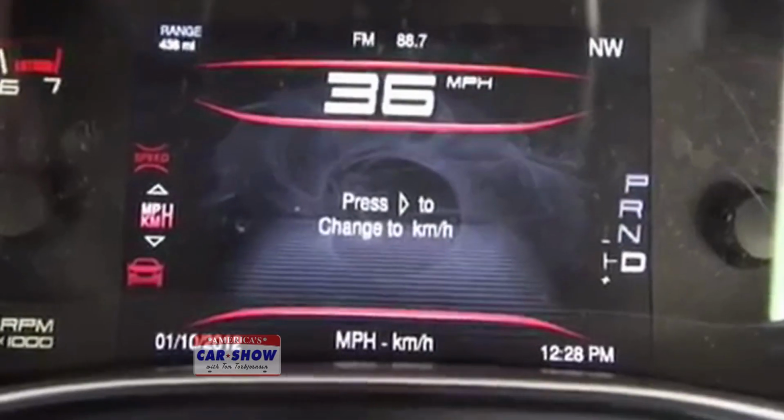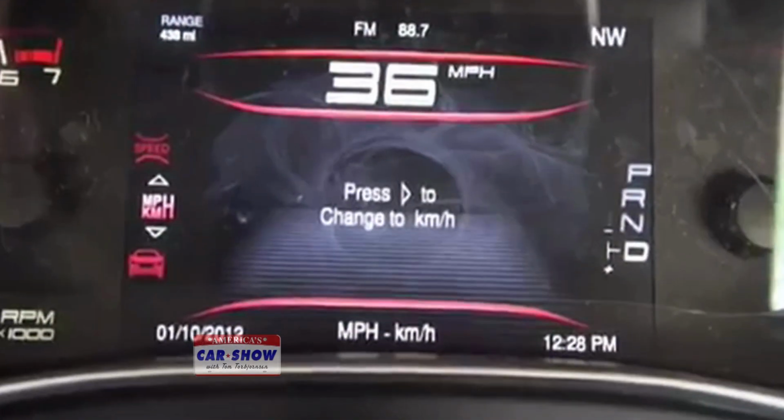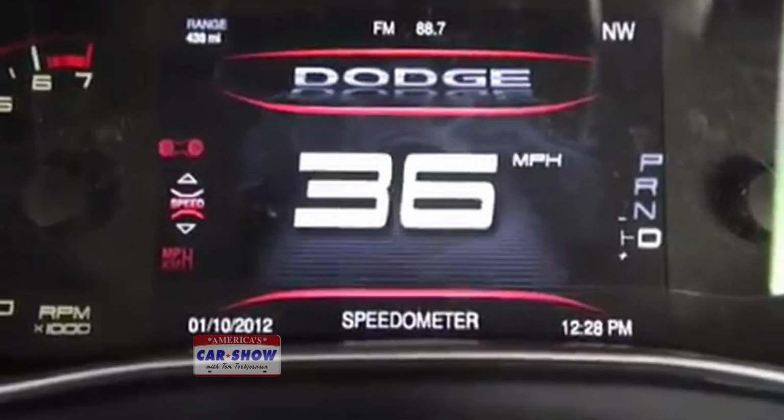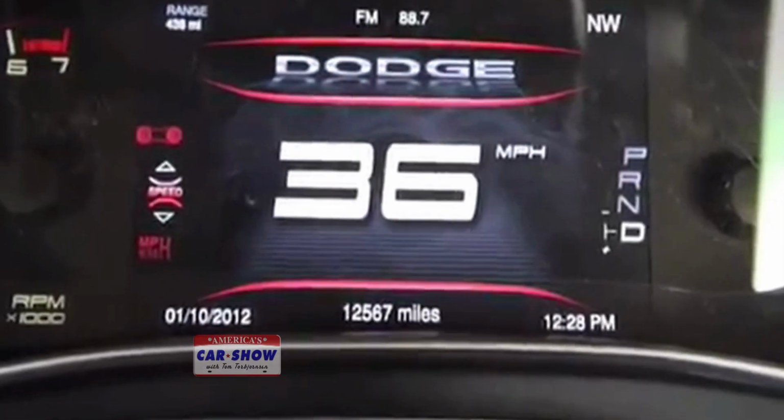It will be. Go ahead. We'll have some fun with it. But up there you also have everything else integrated into it, so you can see your range for fuel economy, your radio station, your MP3, everything's right in front of you. Nice. So there's no looking around. You can stay concentrated on the road.